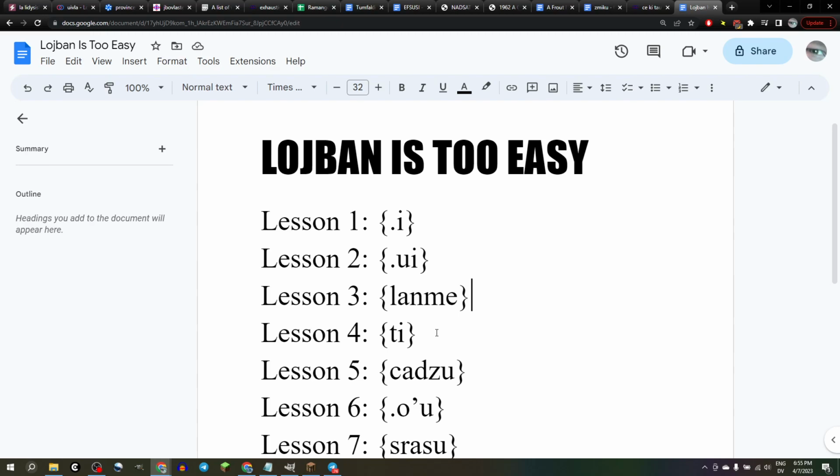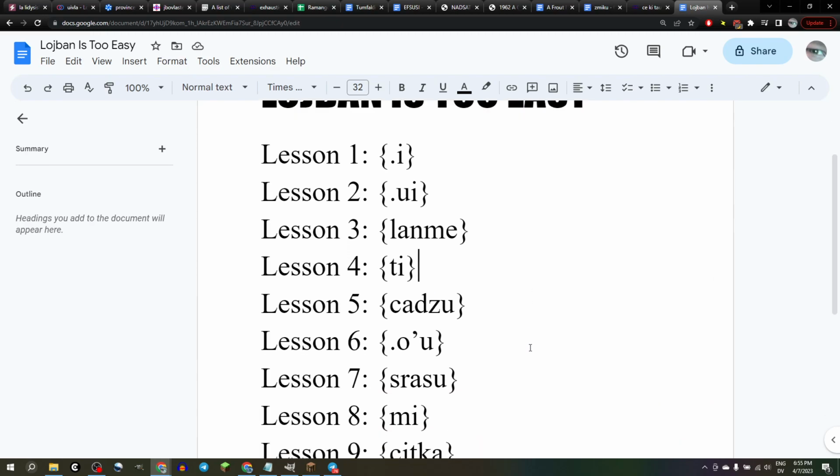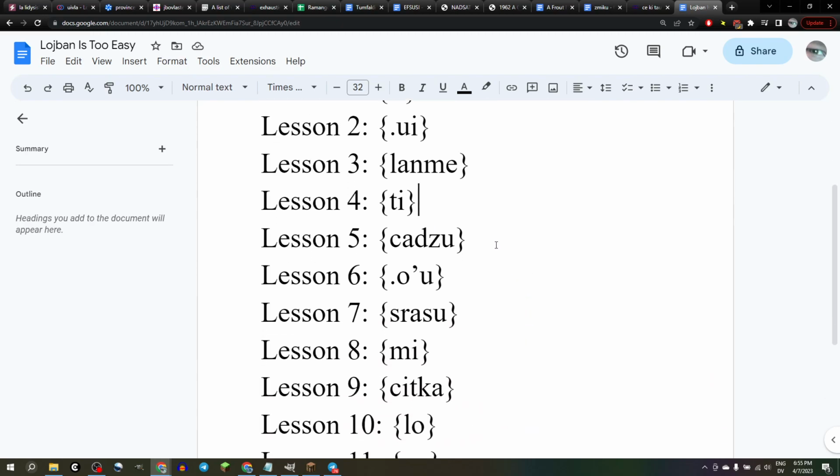Lanme, a verb meaning sheep. Ti, a noun meaning whatever you're pointing to or indicating at the moment. Shadzu is a verb meaning to walk. Ohu means you feel relaxed about whatever the ohu is on. Srasu means some grass, a blade or expanse of grass.